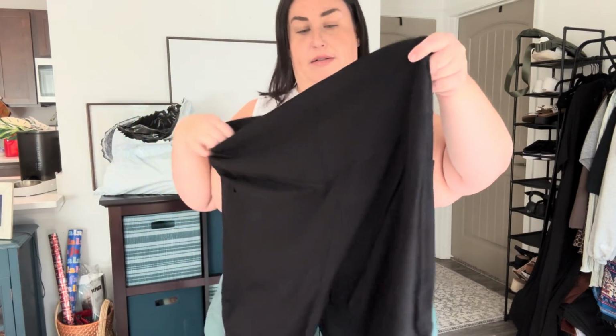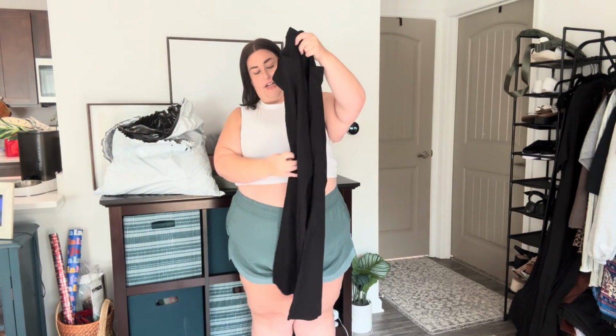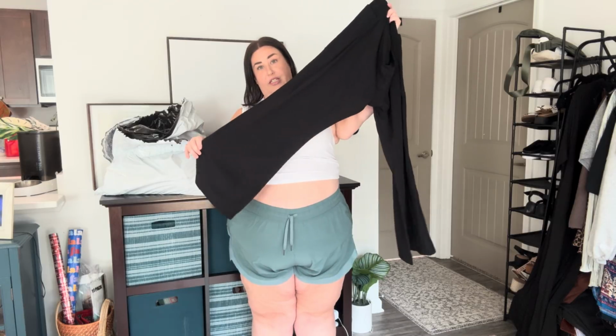Now these ones also have a little pocket, so if you like being able to put in a cell phone or something, this one has that design. And again, these ones are flare leggings and they fit perfectly.